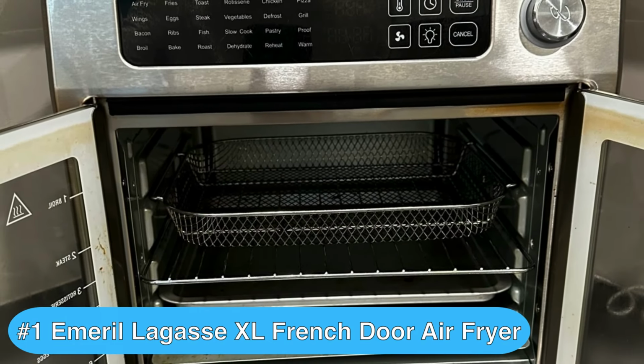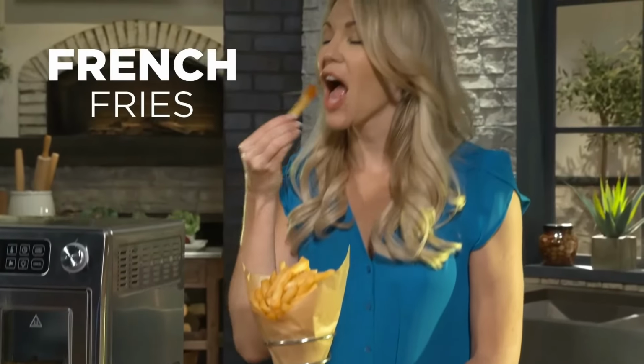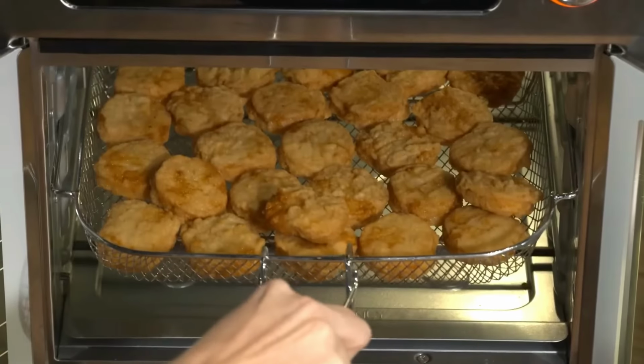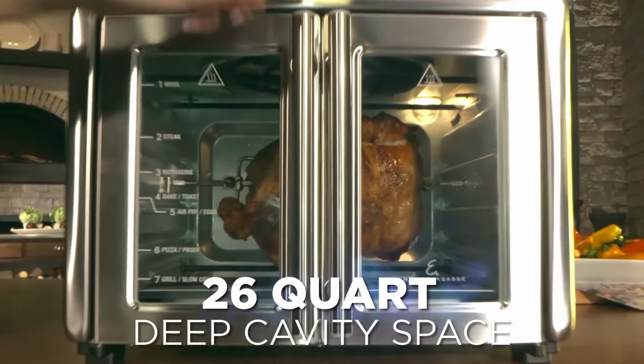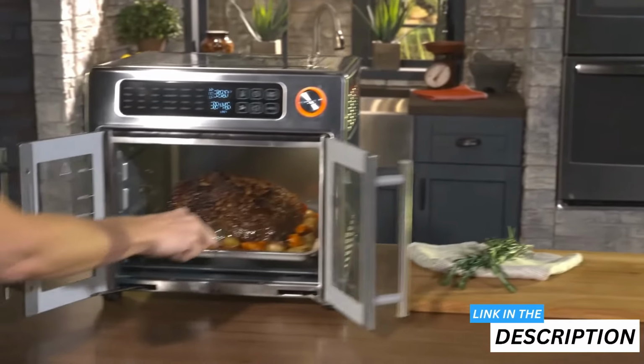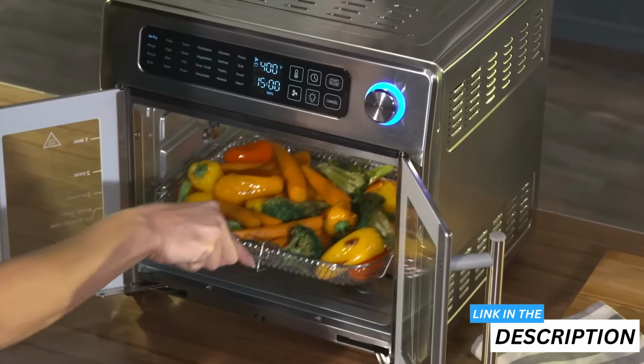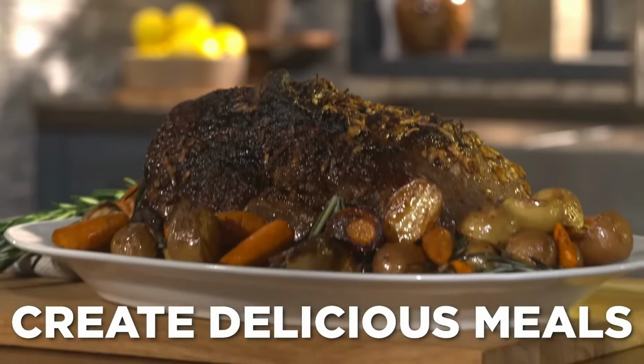With its generous capacity, you can easily prepare meals for 4 to 6 people, making it perfect for family dinners or small gatherings. The French door design adds a touch of elegance to your kitchen while providing easy access to your food. The 25 cooking presets are a game changer, taking the guesswork out of preparing various dishes.